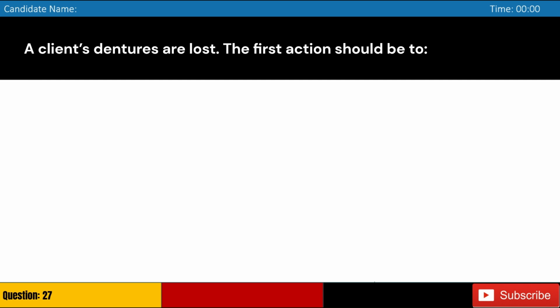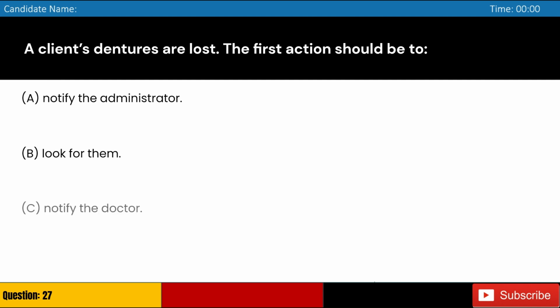A client's dentures are lost. The first action should be to A. Notify the administrator. B. Look for them. C. Notify the doctor. D. Notify the charge nurse. Answer D. Reporting to the charge nurse initiates a protocol for searching and potentially replacing the dentures.